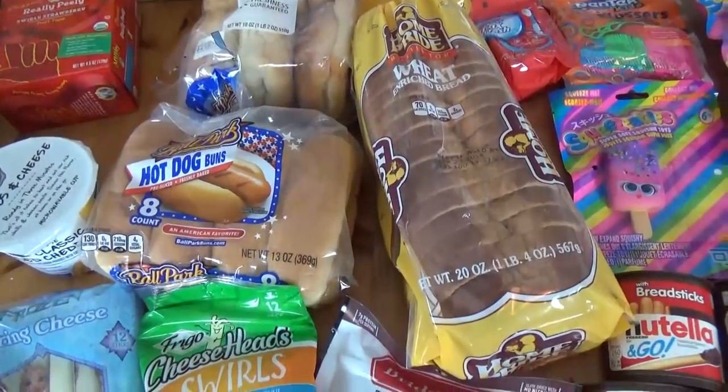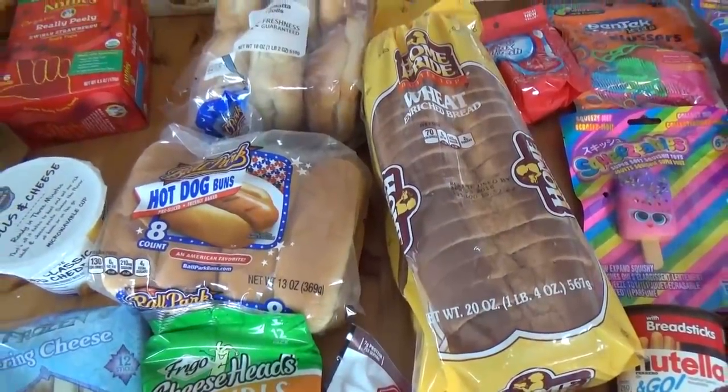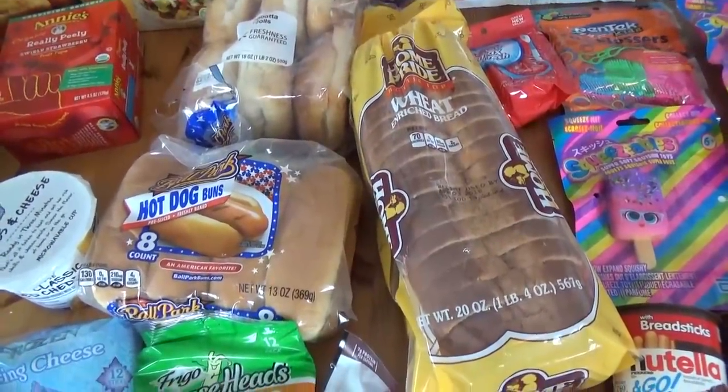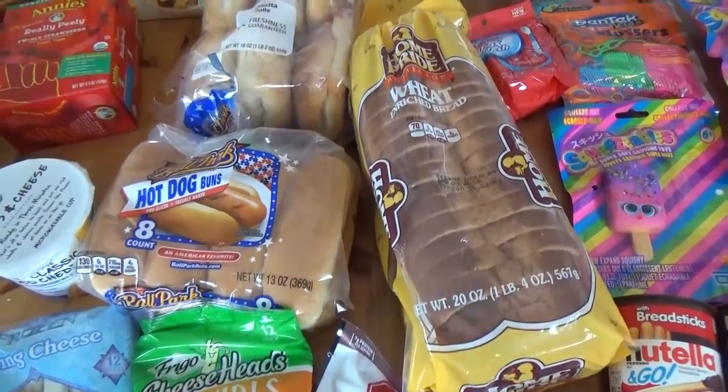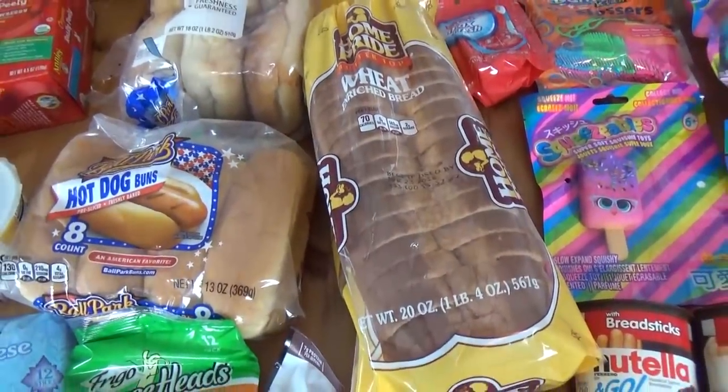And then the last thing from Walmart is a loaf of wheat bread. We're not gonna be taking this with us on our trip, but it's definitely gonna come in handy for some lunches and breakfasts before we head out of town. And I'll probably stick the rest of the loaf, whatever's left, in the freezer.